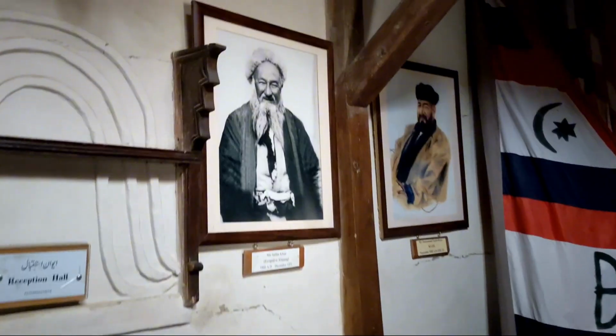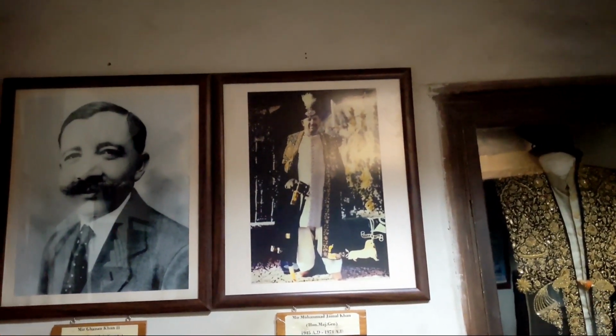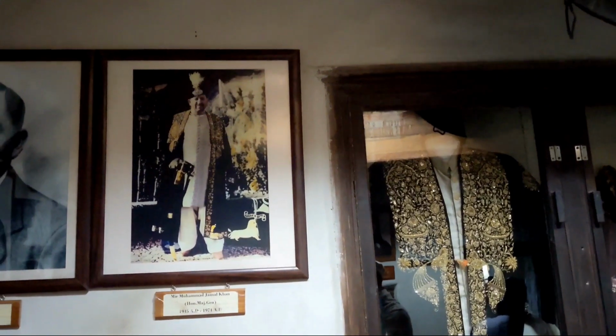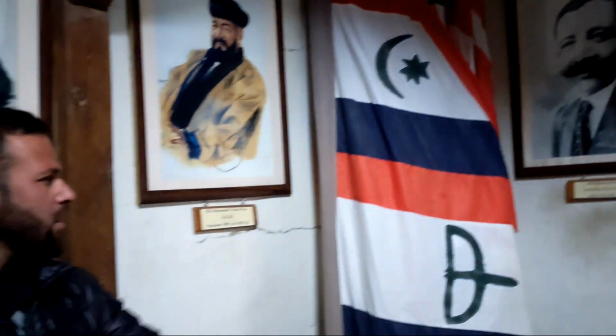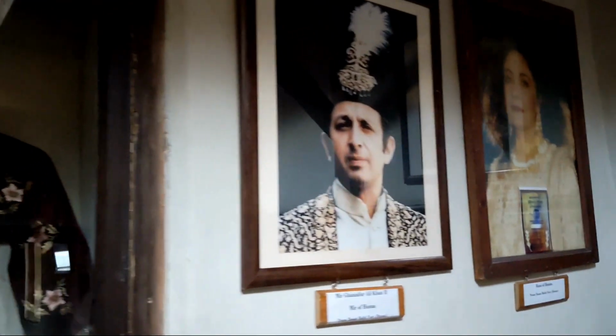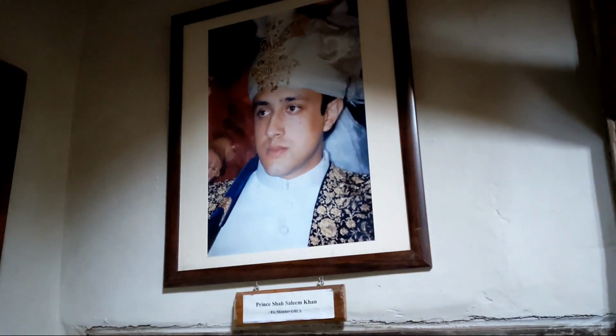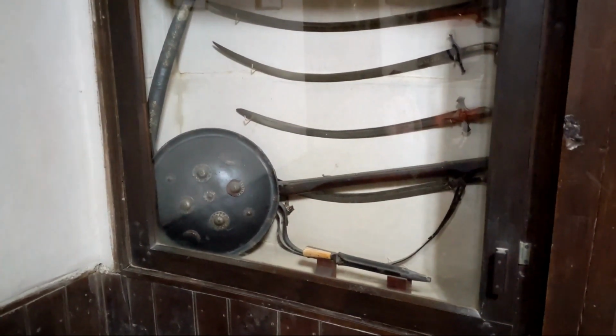These are the portraits of the members of the royal family going back a couple of centuries. The Hunza state was annexed to Pakistan in the year 1974. This is the present day royal couple of the Hunza royal family, Mir and Rani, and their son. A few swords and a shield and a dagger from the past are on display here.